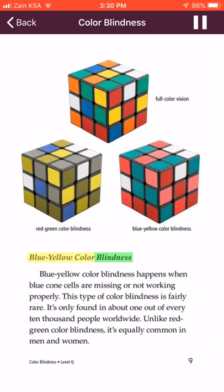Blue-yellow colorblindness. Blue-yellow colorblindness happens when blue cone cells are missing or not working properly. This type of colorblindness is fairly rare. It's only found in about 1 out of every 10,000 people worldwide. Unlike red-green colorblindness, it's equally common in men and women.